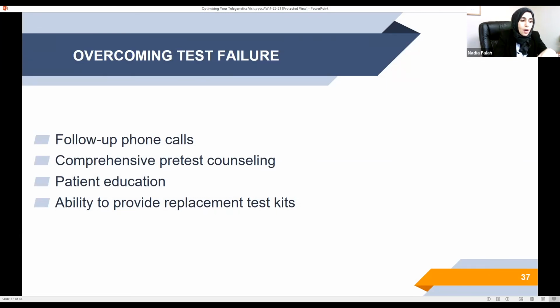All right, so please follow up with a phone call if the sample is not received. Provide comprehensive pre-test counseling. Patient education plays an important role here. A genetic associate could help by mailing the replacement test kit and conveying that to the patient. So we always have to be in touch with the patient and follow up on all of those deficiencies if they happen after the telegenetic visit.